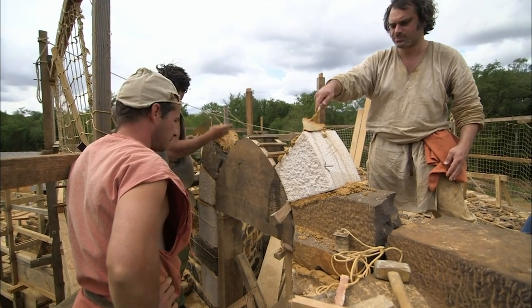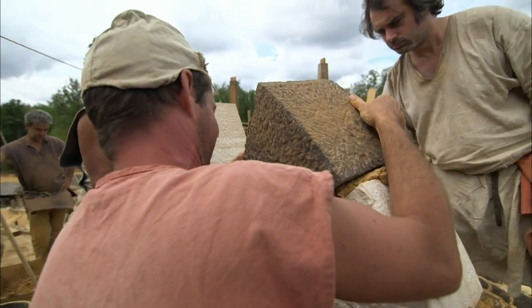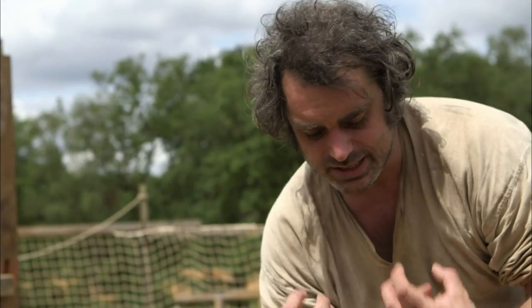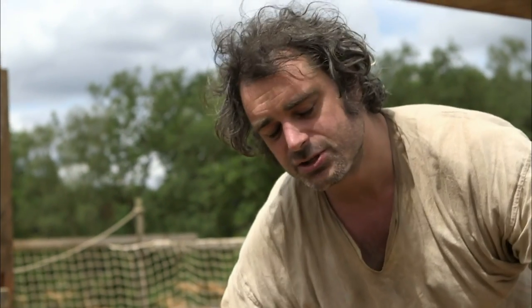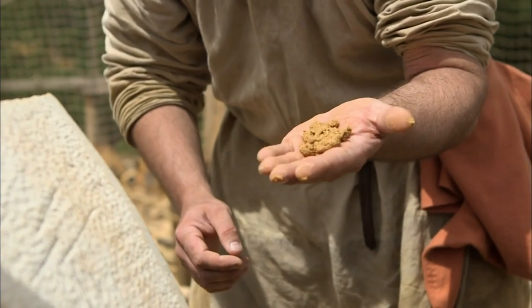The stones have been measured precisely to allow room for the lime mortar. But only the parts exposed to the air will set properly. And certainly there are Roman buildings that have been taken apart, and inside they have found that that lime mortar, in 2,000 years, it's not gone off. In 2,000 years, it's not set. It is still as wet as this is today.